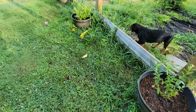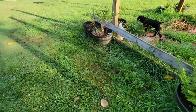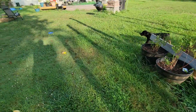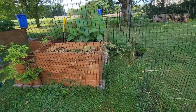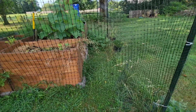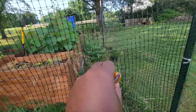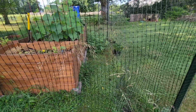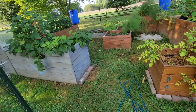Blueberry bushes. Hopefully next year we'll get some blueberries on those guys. So I'm outside of garden 1, and right along the front there, all of that is volunteer tomato plants from last year. I believe they're going to be Chadwick cherries, because that was what was in the bed above.